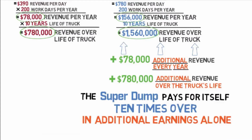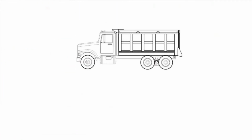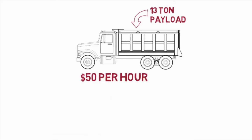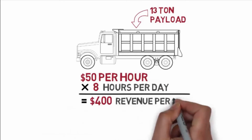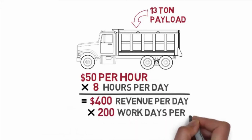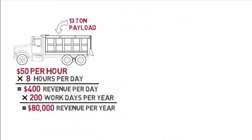This comparison so far is all based on the revenue being earned on a per ton basis. But in some areas, depending on the material being hauled, you might be paid on an hourly basis. So that a tandem truck with its 13-ton payload gets paid $50 per hour rather than per ton. Let's quickly calculate the earnings based on this, figuring 8 hours per day and the same 200 working days per year. And that comes to $80,000 per year if all your revenue is at this hourly rate.